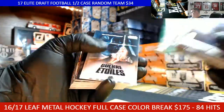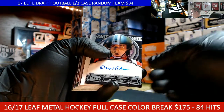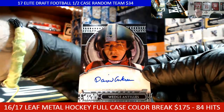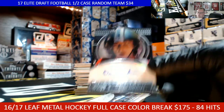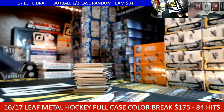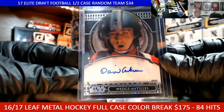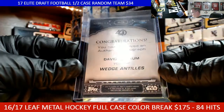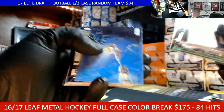Squeaky, squeaky, squeaky. Wedge Antilles. Who? Another no-name auto in this case. Wedge Antilles, non-numbered. Luke's wingman, David Ankrum. The autos have been horrible in this, but everything else has been good.